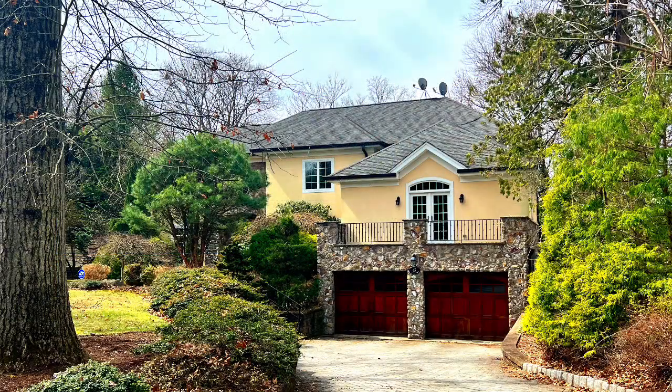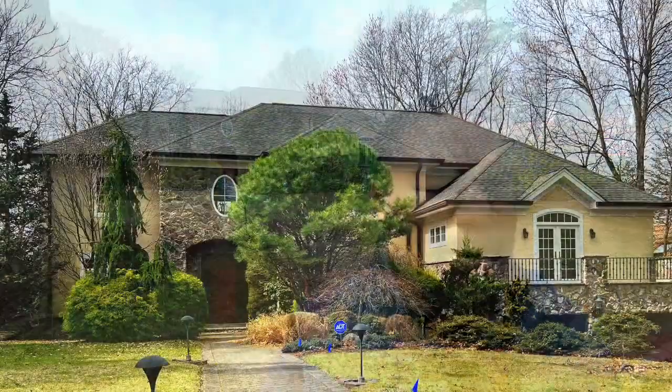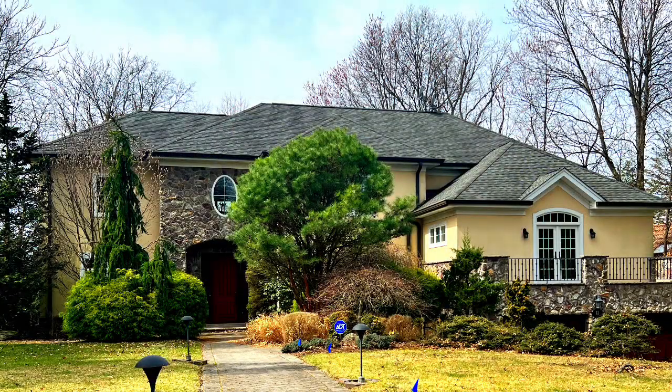5-bedroom, 5.5 bath. I took 2 photos of this one just so you could appreciate the 2-car garage as well as what you can see right here behind me. I'm gonna pan around just one more time because these are, again, noticeably larger homes with larger lot sizes and still comfortably mid 1 millions.